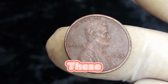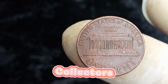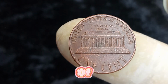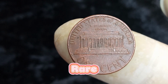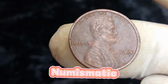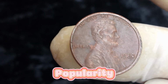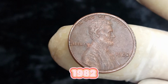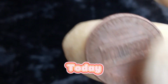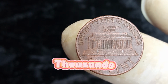So what's pushing these values sky high? Simple. High demand from collectors trying to complete full 1982 sets, low surviving population of high-grade examples, and the fact that the rare varieties weren't meant to exist, making them legendary in numismatic circles. With inflation rising and coin collecting gaining huge popularity worldwide, the 1982 Lincoln penny remains one of the most watched and traded modern cents in America today. Coins that were once worth just 1 cent, now bringing in hundreds or even thousands of dollars.